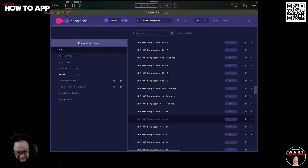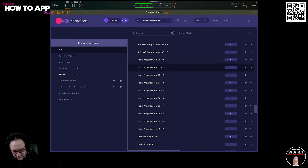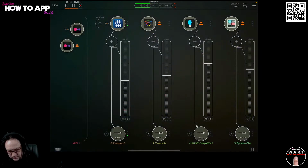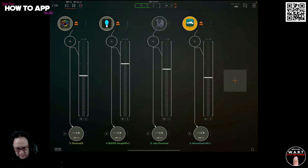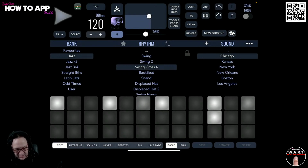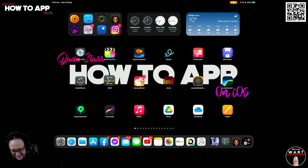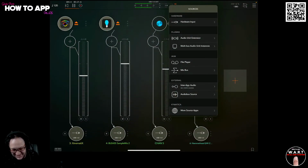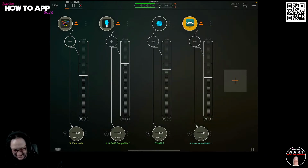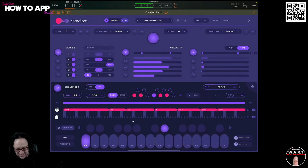Where this really shines is these jazz chords are great. So we've got hip hop, then we've got all these jazz progressions. Let's bring out a jazz drummer again. Get rid of these two. Beautiful jazz chords.